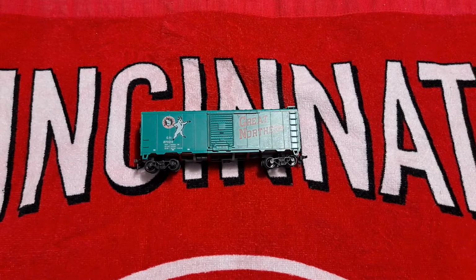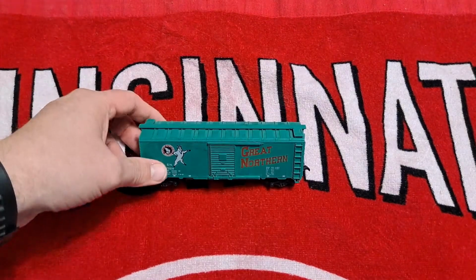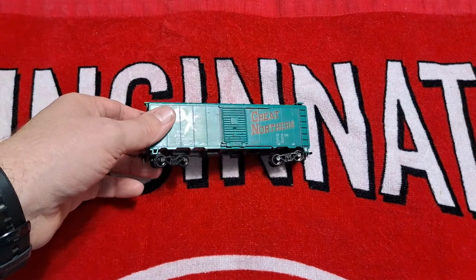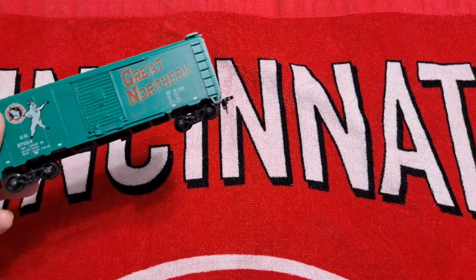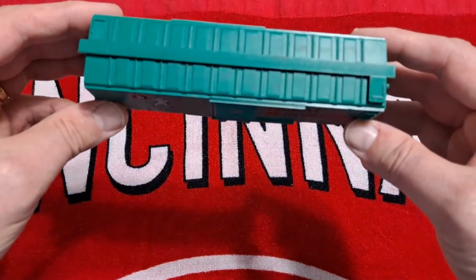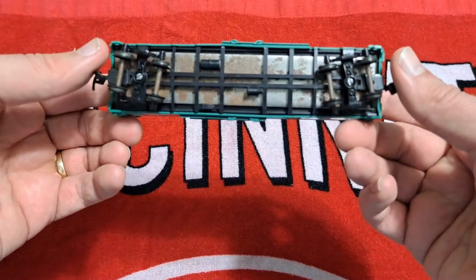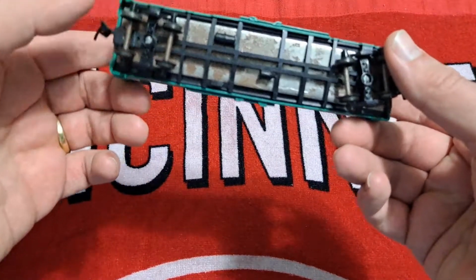So anyway, without further ado, let's take a look at what I picked up here, and we'll start with the one item that's not in a box. Everything else has some kind of a box with it, whether it belongs there or not. It's up for debate, but it does have a box. We got this Great Northern, I believe it's a 40-foot boxcar. It's by Athearn. It's in great shape for the most part. A little bit of rust right here and here.